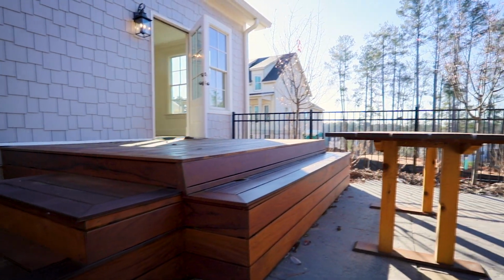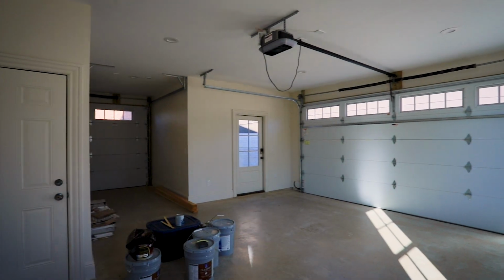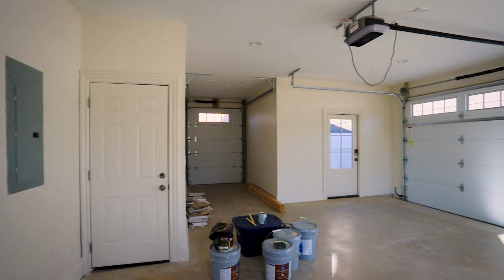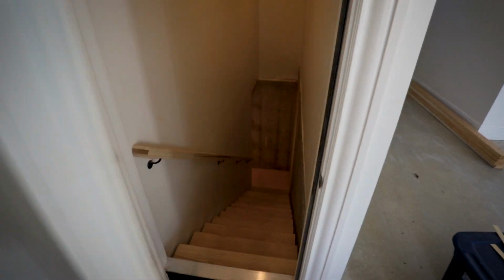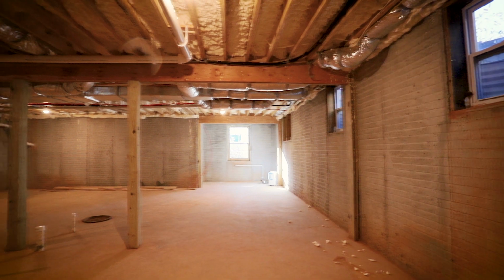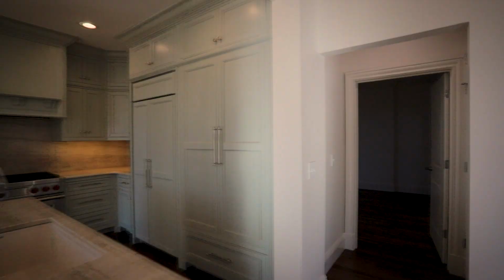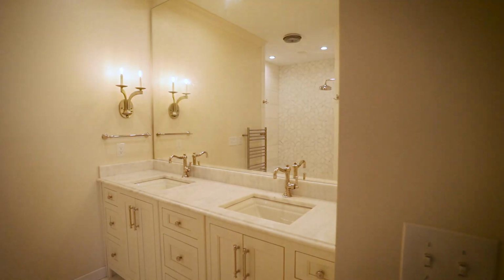Wood flooring throughout the entire home. You have a double 2-car garage plus a bonus golf cart garage. What's surprising about this home is if you go downstairs, we have a full unfinished basement. At this price point, you will notice that you get away from the builder grade features and you get more of a custom feel with the upgraded door handles and fixtures throughout.